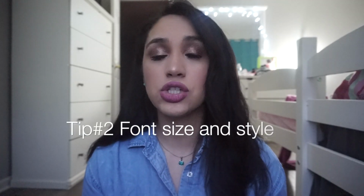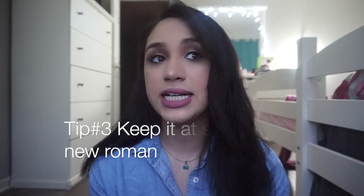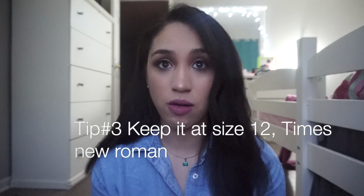Second tip is to keep the font all in one font. Try not to do different fonts, different colors. Keep it where it doesn't look crowded and it doesn't look too busy. That way it doesn't confuse the person that's reading your resume. Tip number 3 is to keep it at 12. Try not to go too big, try not to go too small. 12 should be the average size of the lettering.